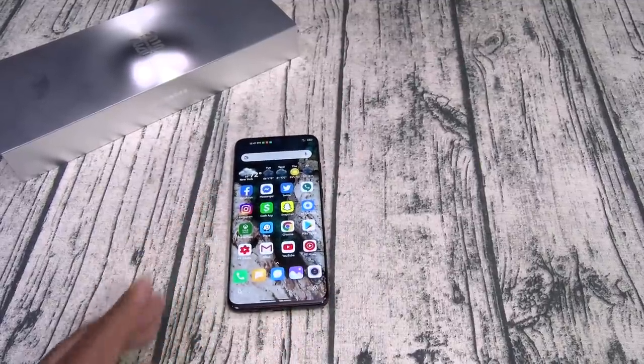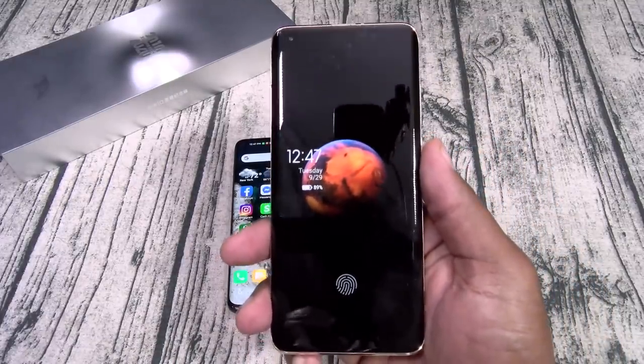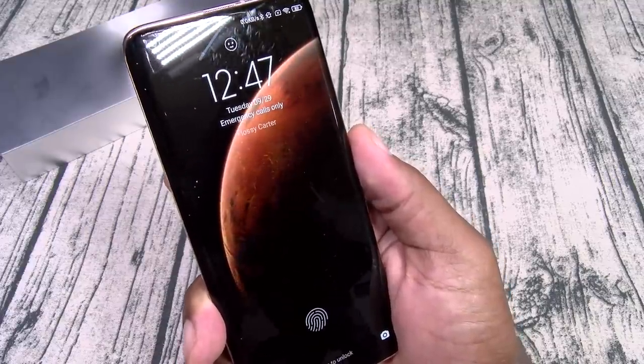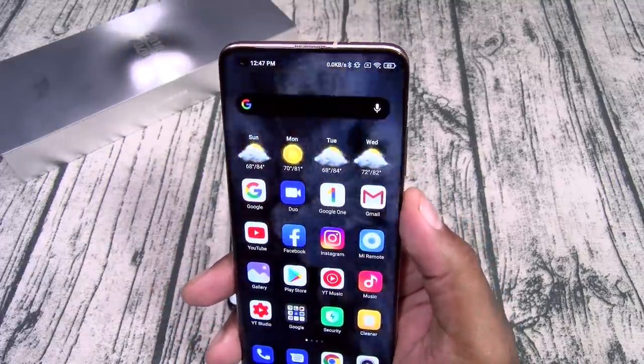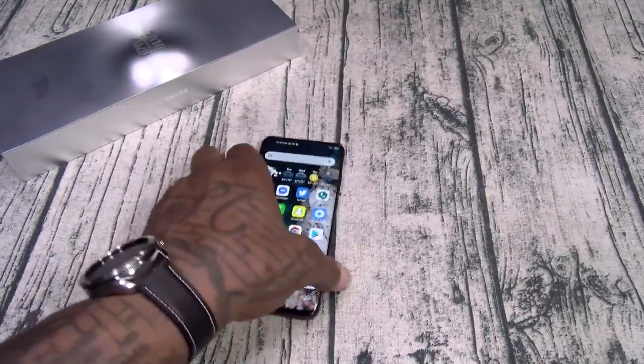Now, let me show you how that looks on another phone. Here's my Mi 10. Watch this. Here's Mars. I'm not going to look at it. All right, that's the planet. I'm going to look at it. Brings me right down to the surface. That is so dope.